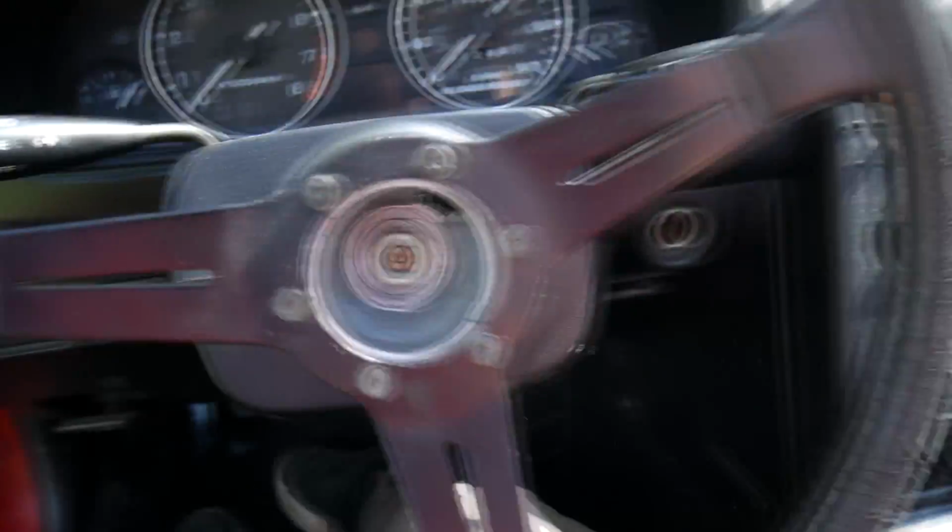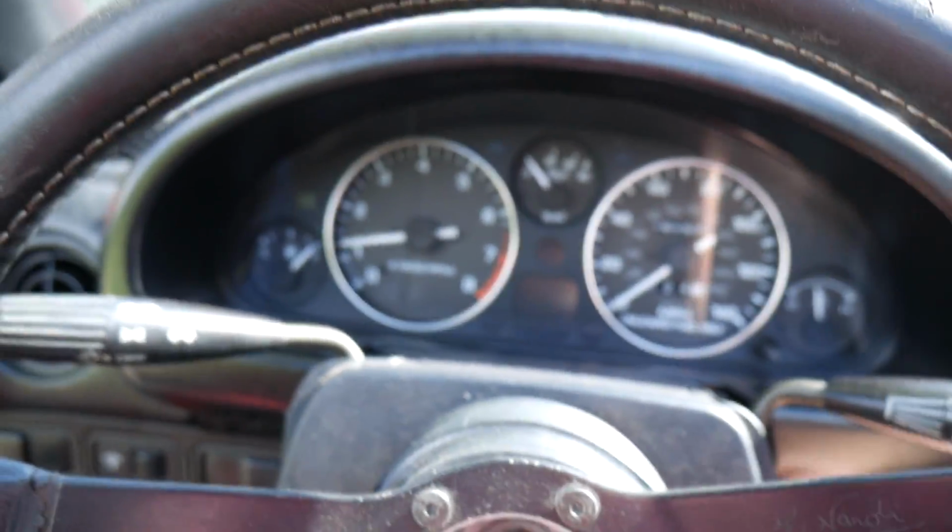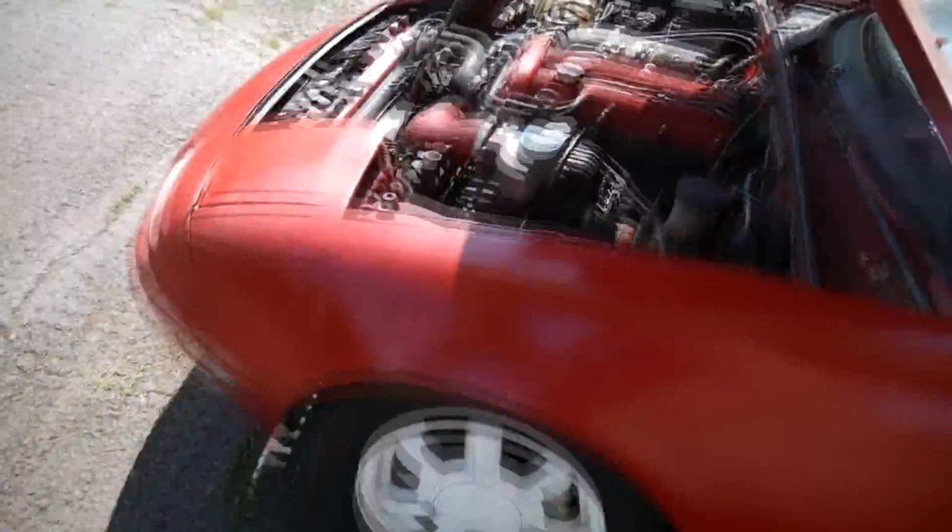I guess while we're waiting for Will, I'll start it up and show you guys the motor and the car running. Alright, so this is how loud it is now. I don't even know if you guys can hear that on camera. Sounds like a straight pipe Miata basically. It's a little bit quieter with that muffler, but I want it to be a lot quieter.